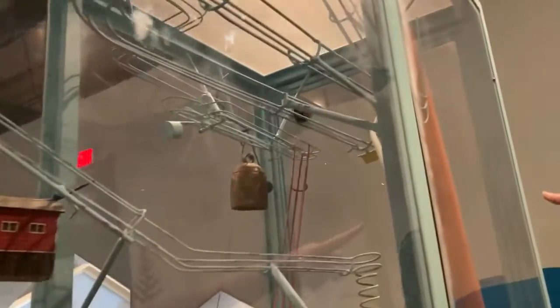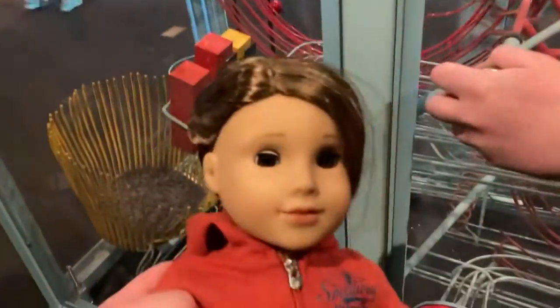Oh, look, guys, this is a cool thingy with balls, and they go up and they go around. Oh, wow. Oh, what is it? Oh, there's one. Whoa. Whoa, so cool. Hey, look, we can use the thing, right? Yay!